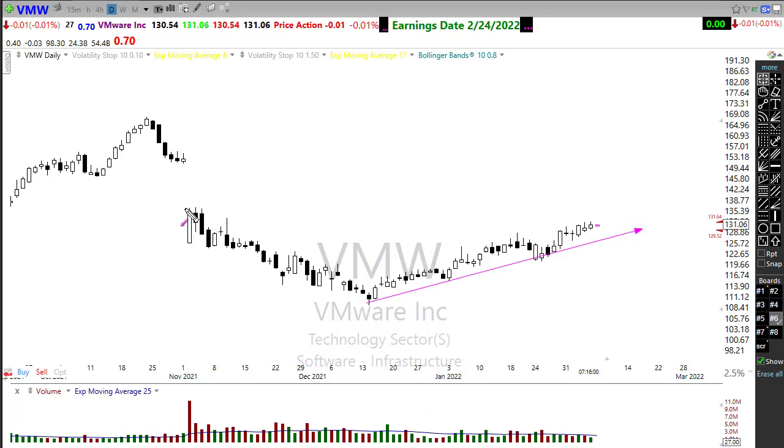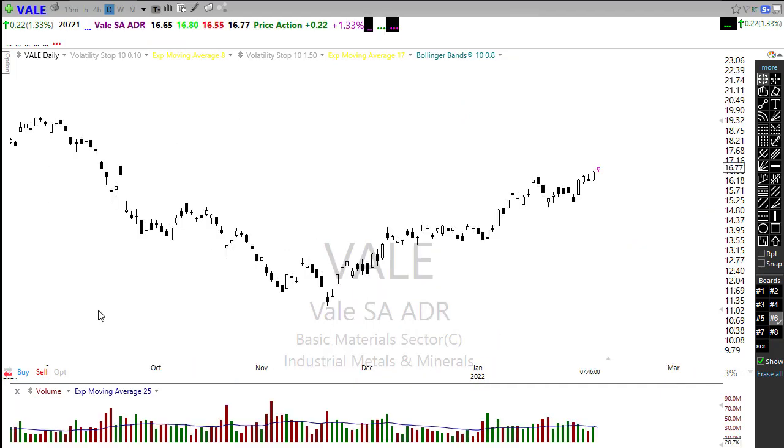Now, we certainly do have a resistance level right here to be thinking about. But if we can push on through there, we've got that opportunity to fill this gap. I think there is a pretty good possibility that could occur. So keep an eye on that. You will want to make note it's going to report on the 24th. So watch that carefully.